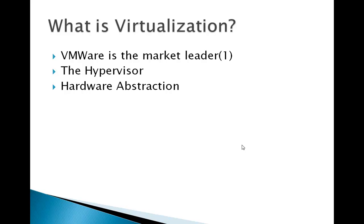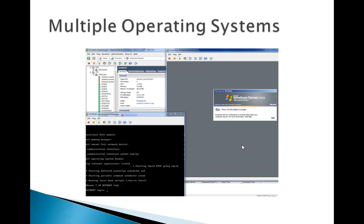This type of technology allows a greater utilization of server hardware resources such as CPU and RAM. You can also use multiple operating systems such as Windows Server 2003 and Linux on one machine at the same time.